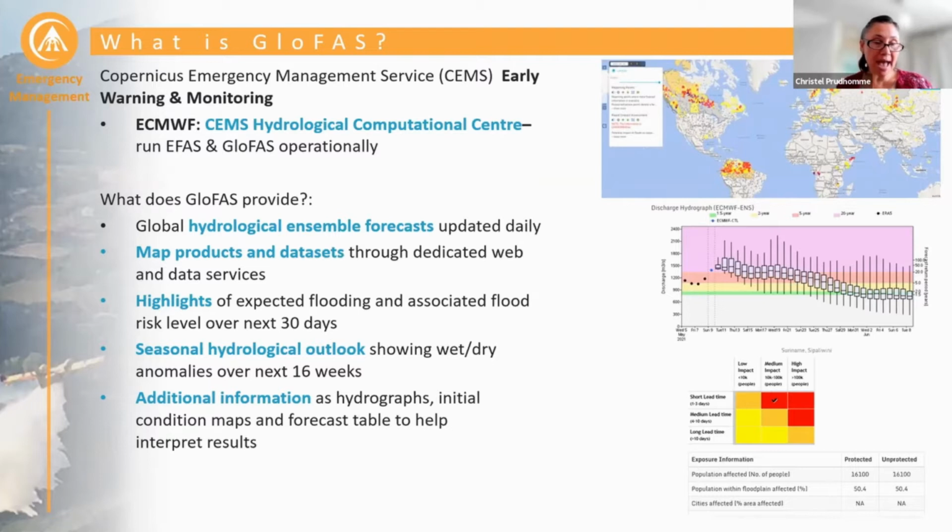In the map viewers and the maps, we pick out from the hydrological ensemble forecast those regions where there is a flood signal, which is expected within the next 30 days. We also have a seasonal outlook product that highlights areas which are expected to be wetter or drier in the next 16 weeks. And for those products, if you click on an area of interest that shows a signal, you also get some additional information. But a lot of that will be explained during the demonstration, the phase 2 of this webinar, if you want to stay and learn more.